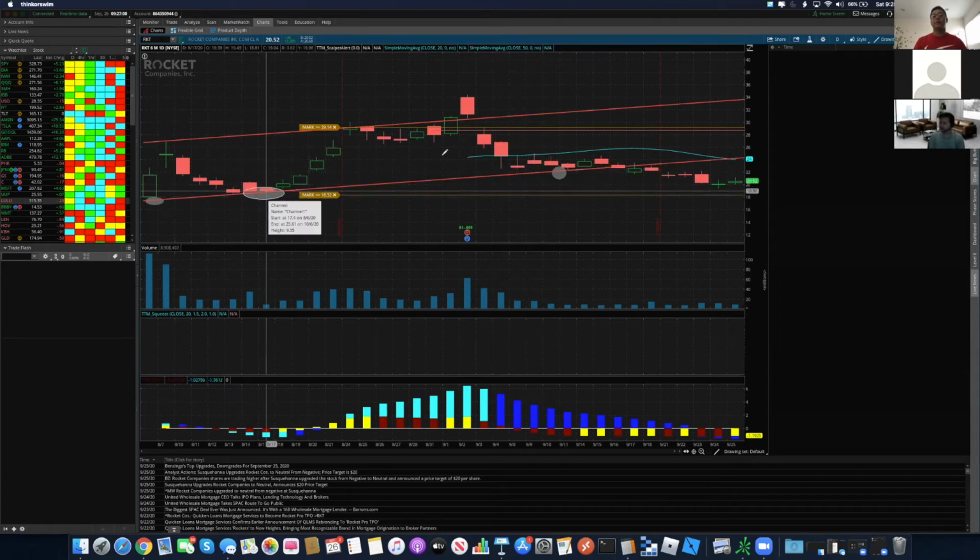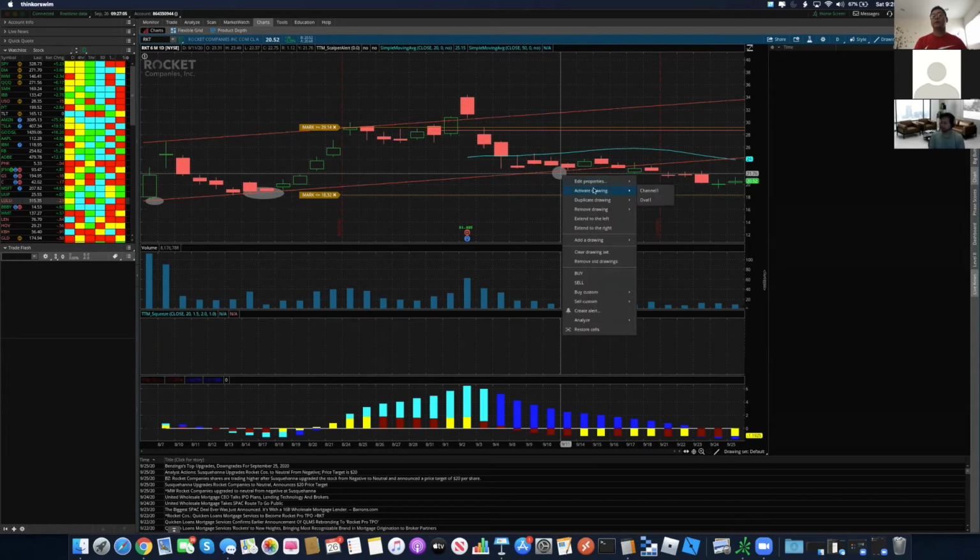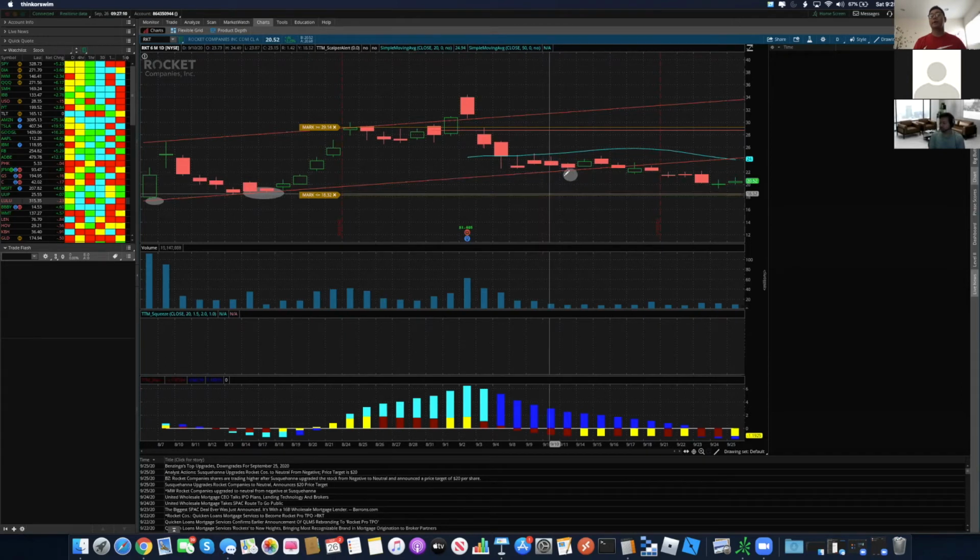This is the last support. This is the last support. Now I need to move. Maybe I need to move this here. Activate drawing oval. It's right here. You get the idea. Now this is the last, about 22.30, 22.40-ish, right? And then we bounce up and then we broke that. Now this is a support and it becomes a resistance because we are below that right now. So 22.30, right? That's going to be a resistance. If Rocket goes up on Monday, that will be the level that Rocket will try to fight.